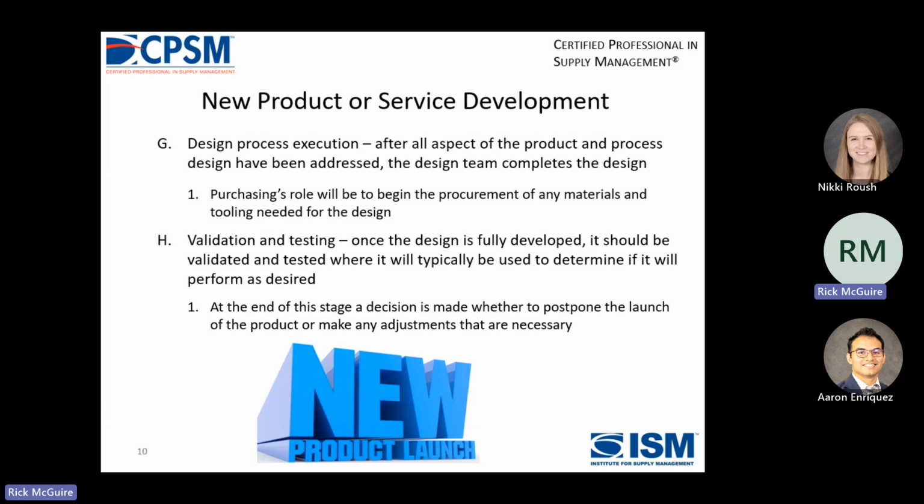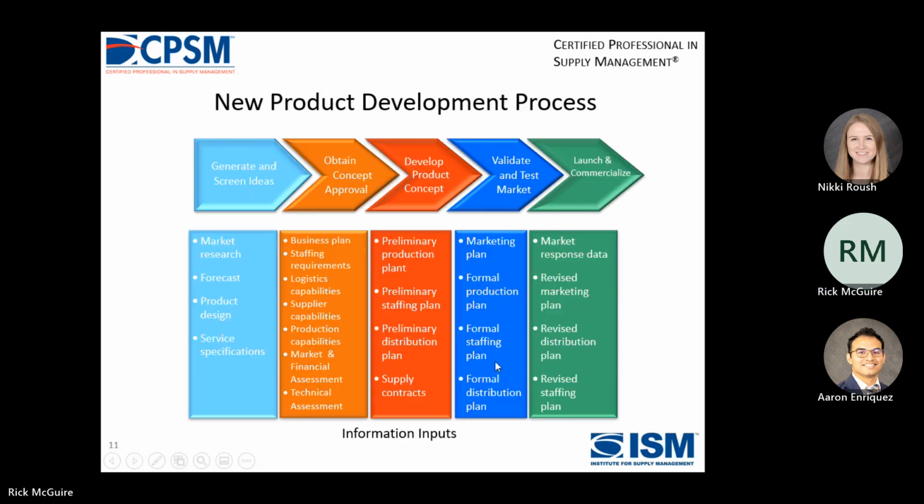Once the new design is fully developed, it should be validated and tested where it would typically be used to determine if it will perform as desired. At the end of this stage, a decision is made whether to postpone or to launch the new product. So here's the more formal ISM development process. It has 5 stages. Generate and screen ideas; you're looking at market research, things like that. Obtain concept approval. You need a business plan, staffing requirements, production capabilities, financial and market assessment, technical assessment. And then you go design the product or develop the product concept.